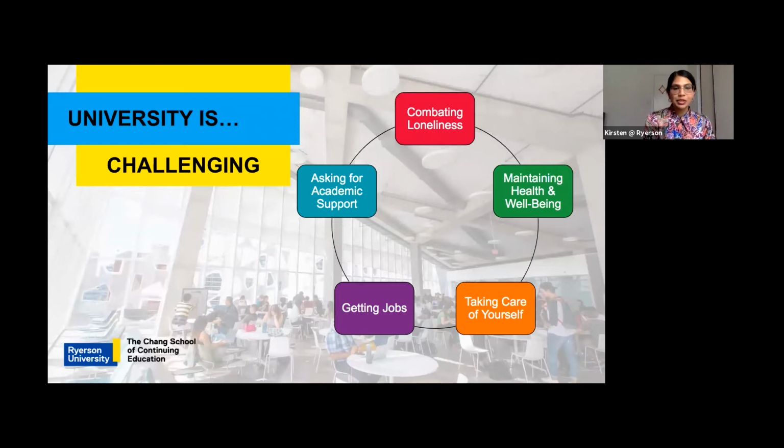With all of these new adventures, obviously there are certain challenges. Sometimes once you go to university, you're not sure where to get academic support or even how to ask for that support. Especially for international students, coming to a new country can be challenging. You might be distant from your family or your loved ones, so dealing with that is also a challenge. There's also getting a job, taking care of yourself, and really just maintaining your health and well-being, whether that be physical health, mental health, emotional health, and all of that.